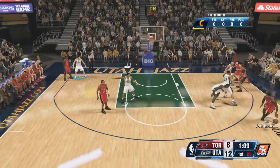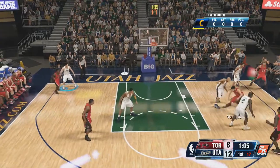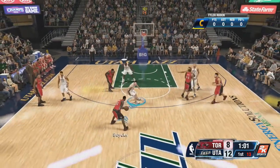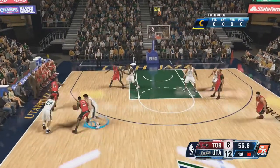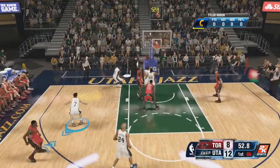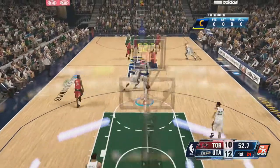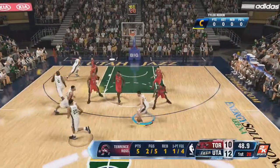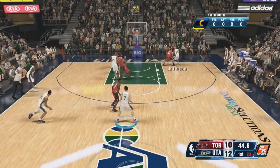110 left to play in the first quarter. Johnson kicks to Vasquez. To the left wing. Here's Ross. Buries it down low. Ross has got 5. Not much the defense can do once he gets to the bucket. From downtown, Utah the rebound.